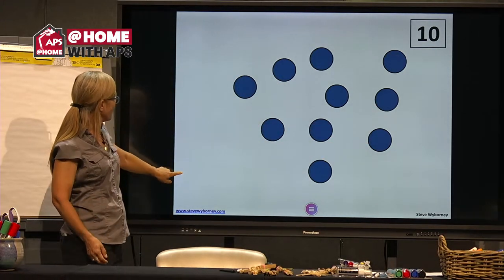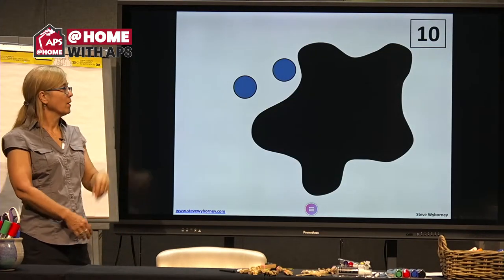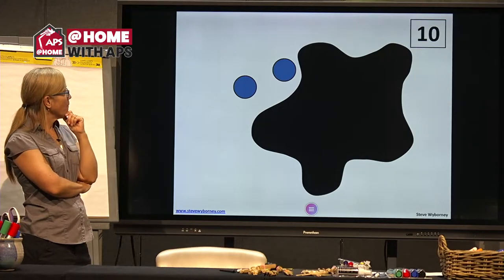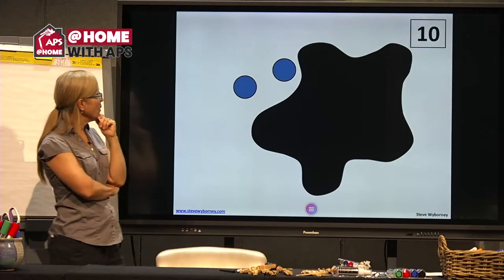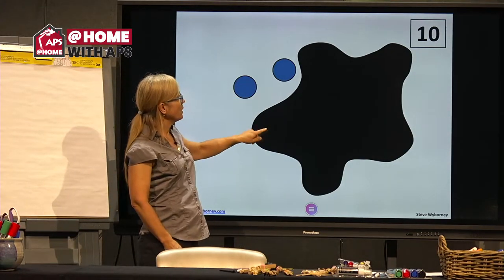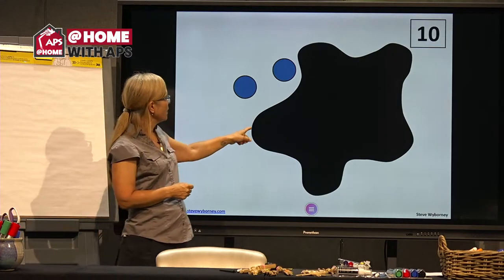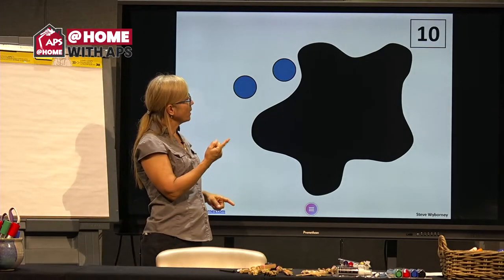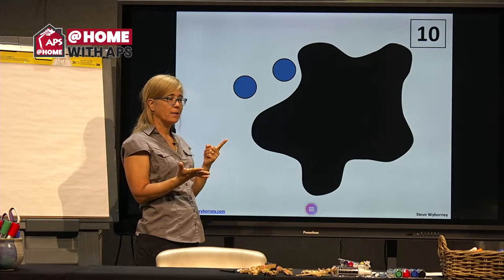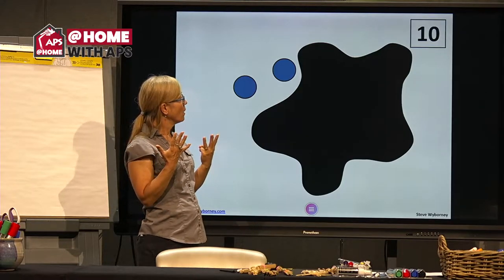What are we gonna cover up? Ooh, they covered a lot of them this time. How are we gonna figure out what's under there? Well, we could think about that there is two here. How many would we need to get to 10? We would need three, four, five, six, seven, eight, nine, 10. We would need eight more.